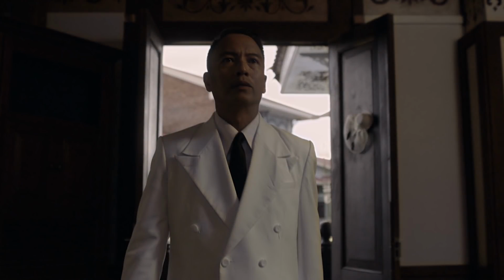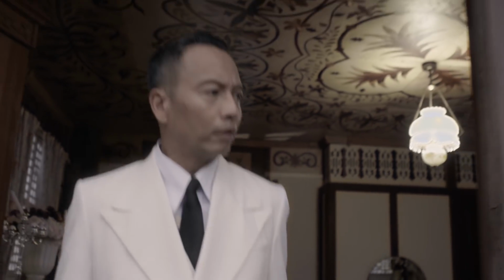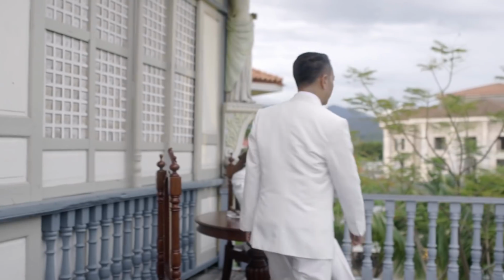Notice how he moves from the interior light to the exterior light with no change of exposure. We shot the entire scene in 30 minutes, 15 minutes for the single tracking shot and 15 minutes for the close-up OTS shots.